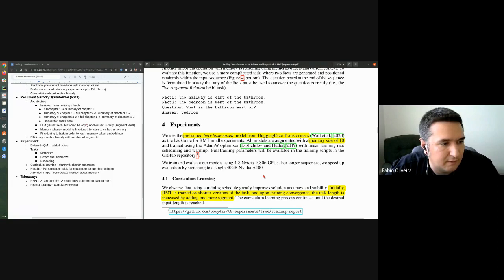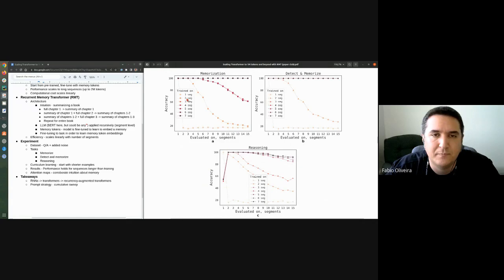All right, let's check some of the results here. So what you see here, each of those curves represents the model trained on a certain number of segments, right? So if you take the lighter one, this curve here, this is the first version of the model trained on a single segment. So you have the fact and the question in the same set of 512 tokens. And you can see, when you evaluate this model trained on just one segment, and you evaluate on a single segment, then the performance is nearly perfect. But just as you evaluate on a second segment, on a data set that is a bit more challenging, then the performance drops significantly, which makes sense, right? The model wasn't trained to learn to keep this memory. Now you look at the second one, this curve right here.